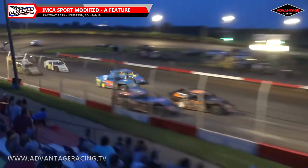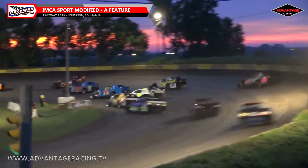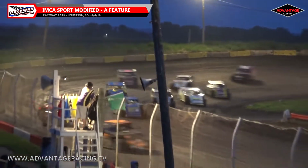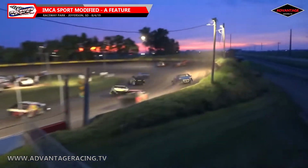AJ Bowler off. AJ's going to get a good run, but Seth Penny just hooks it on the inside there, makes it work good. Here comes the 14 of Bowler though. Runs him down, but Seth Penny's making it work really smooth through the corners. He's putting down a good line of dirt. Your leader right now, still Seth Penny.